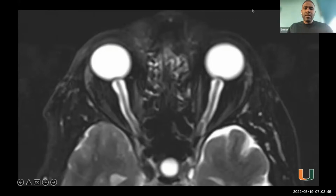Yep. Perfect. And the only other thing I would add to that is the sella. The sella was empty. I know it's better seen on the sagittal, but they didn't really have a sagittal for me to show you. So empty sella as well, exactly what you're saying. So what would you do for your next steps here?